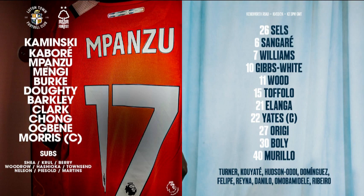Doughty forward, he's done well, Doughty. Strong run on that left-hand side, down towards the corner flag, pulls it back behind Chong. He thought Barkley was going to get there, but instead it's with Gibbs White, and Gibbs White now holds on to it, passes it back out towards Williams, and on that right touch line now with Origi. Of course, Forest now have the luxury of every time Luton come onto them, they can strike on the counter.